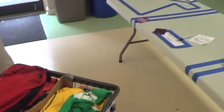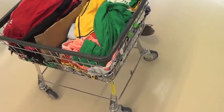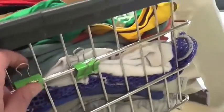And done. So next we have these tiny little paper clips. We've got them from Staples. And then we just throw the Velcro tags as well as the sheet on. As you can see here, we've got our sheet.